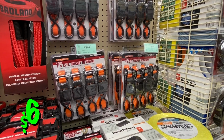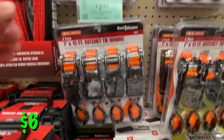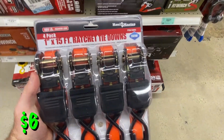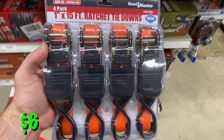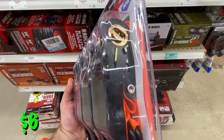The classic ratcheting tie downs at Harbor Freight sales are at an all-time low price at just $5.96. This is the lowest price I've ever seen these go. So get yourself some of these if you have any road trips planned with maybe a cargo carrier or roof rack and you need to tie things down. These can handle 400 pounds and are an excellent price.